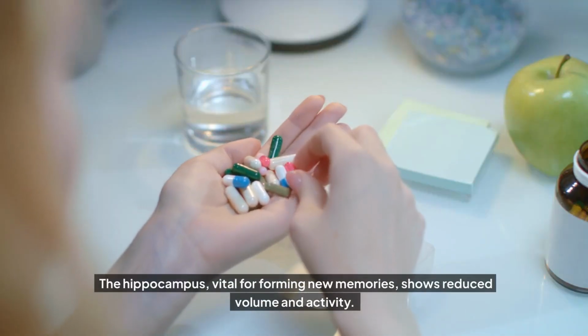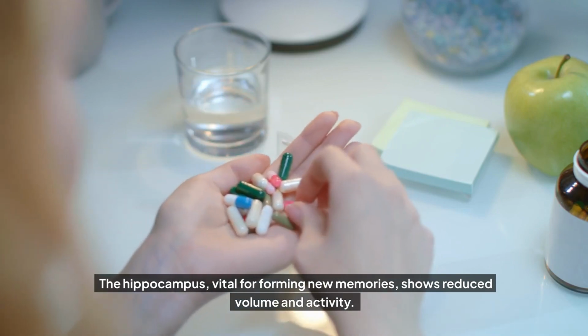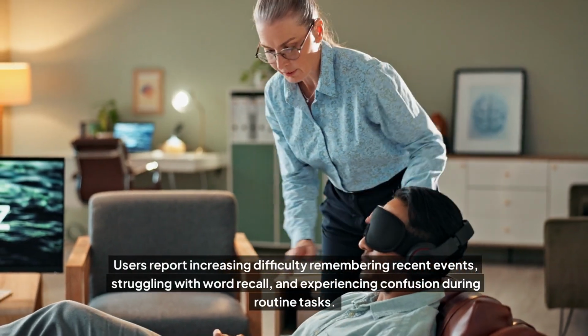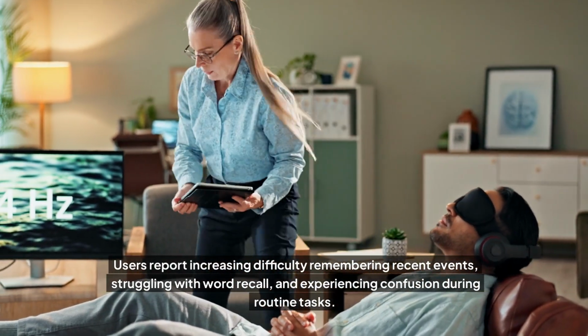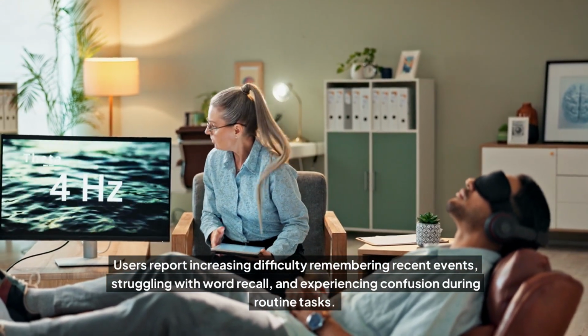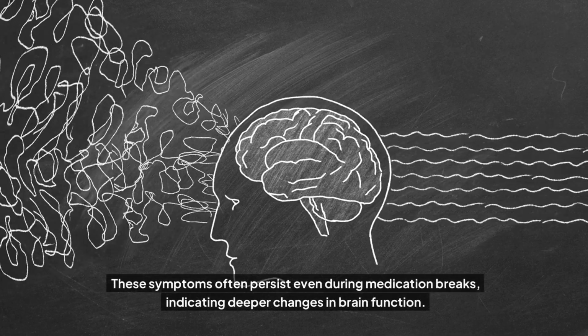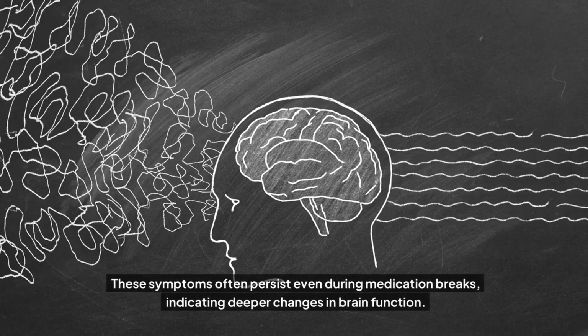The hippocampus, vital for forming new memories, shows reduced volume and activity. Users report increasing difficulty remembering recent events, struggling with word recall, and experiencing confusion during routine tasks. These symptoms often persist even during medication breaks, indicating deeper changes in brain function.